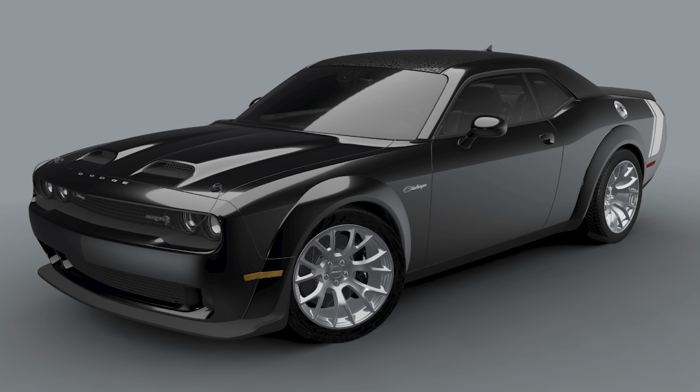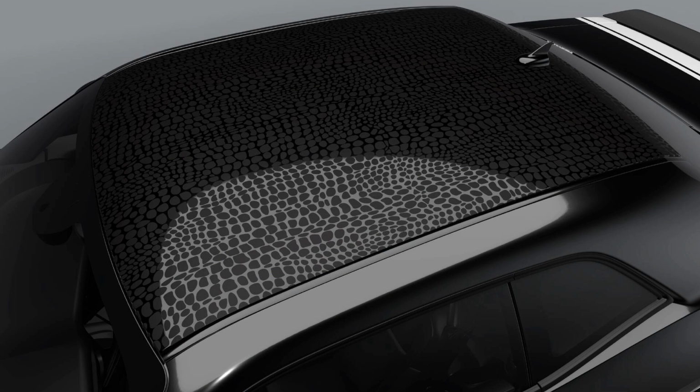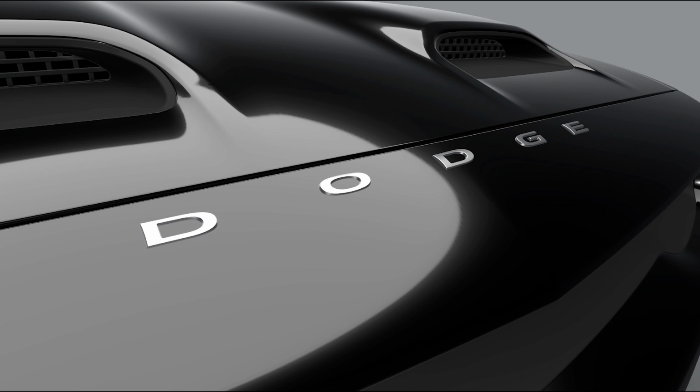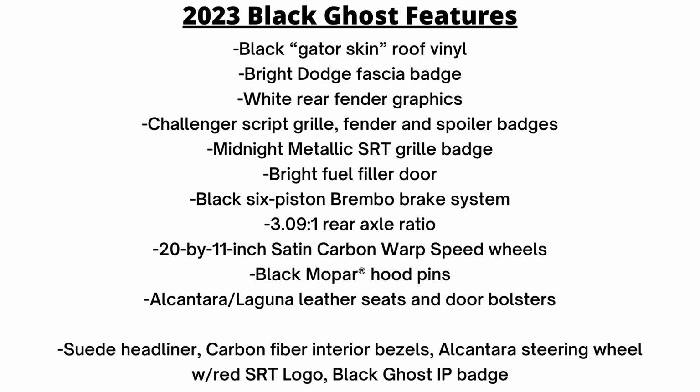The third model would be the Black Ghost, throwing it back to the Detroit street racing scene of the 1970s, and Godfrey Qualls. This figures to be one of the rarest Challenger Hellcats ever made, with just 300 units produced, based on the Redeye widebody. This model gets pitch black paint, a black gator skin roof vinyl, white rear fender graphics, bright Dodge lettering, 20x11-inch satin carbon warp speed wheels with black 6-piston Brembos, and more.